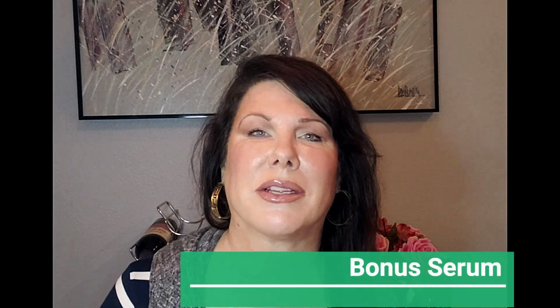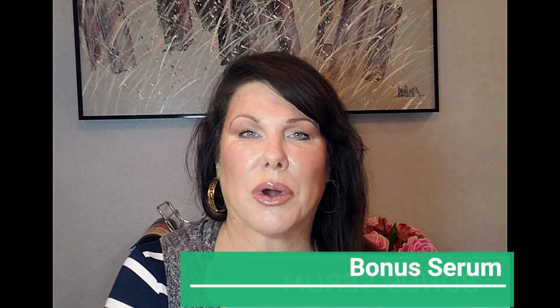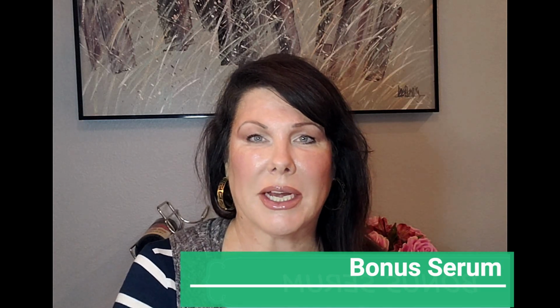This is like the frosting on the cake. All of those were the foundational products that you need, and there are of course more that you should add, but these are the basics. But to top it all off, this is a multi-technology peptide serum called the Buffet. So this is the one that has it all.